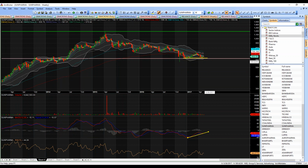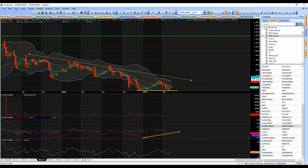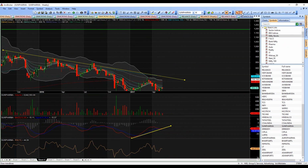Go long at around 650, stop loss below 595 is all for spot, and if it goes up, then at least 700, even 730 is a good possibility. And if it can then just keep going up, after that you might get a new uptrend. So keep this trend line in mind for future reference. And on the short term, there is this trend line to keep in mind. So gradually they'll be broken one by one, but this is really a good setup on Sun Pharma.